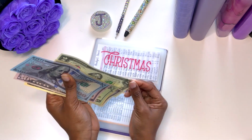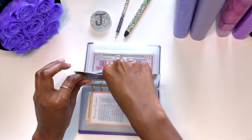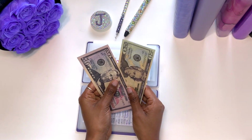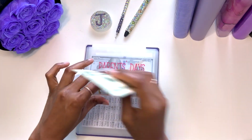So that's a $100 difference. So I finished my Christmas savings challenge. That was $100 and I added it to here. Next is Deuce's birthday. He's my partner. And he started out with $50 and he's got $70 now. So that's a $20 change.